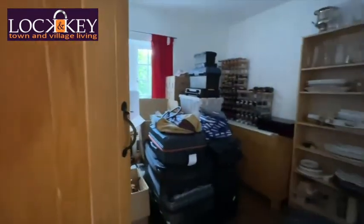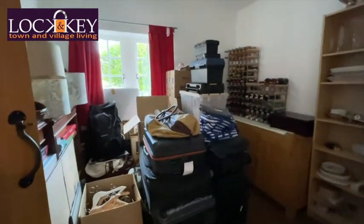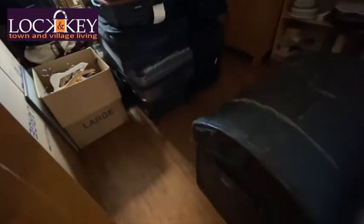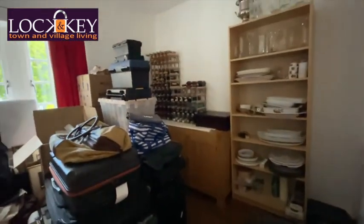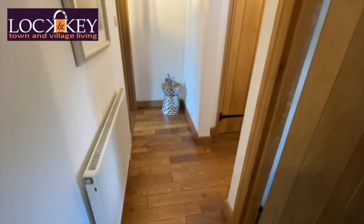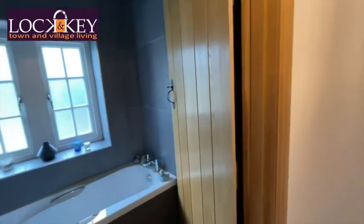This is just another room. It's for storage at the moment, so I won't take you in there too long, but it gives you an idea what it's about. Obviously there's a window there, there'll be a radiator in here, and then obviously that's the floor, the flooring. It's a continuation of this flooring going forward. You come back out, and again you could call that bedroom 4 if you want. It's up to you what you call it. It could be another office. Carrying on into this passage, I'm just going to go left. We've just walked past the radiator, and this will take you into one of the bathrooms.